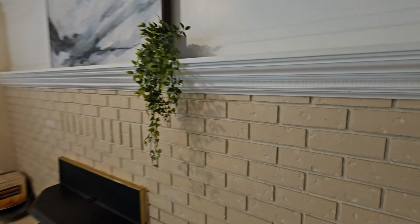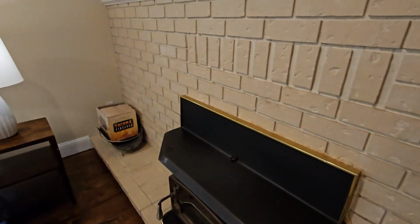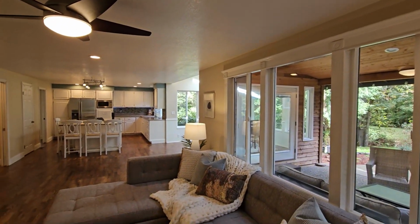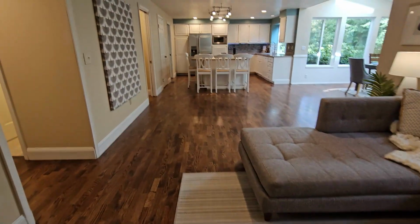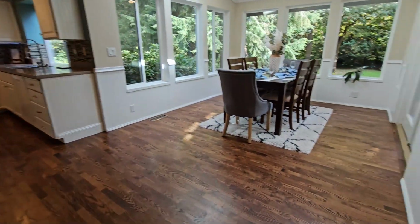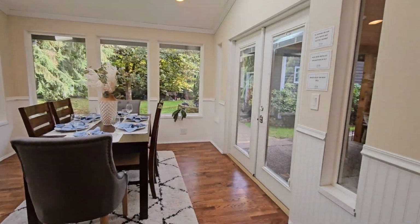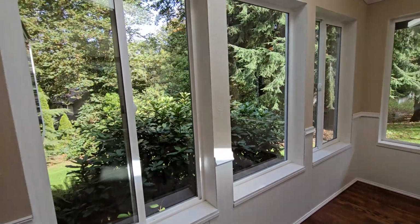Love the brick. And we will start to head over to the dining area or dining room. You'll notice it has a ton of natural light from the two skylights as well as the wraparound windows. The lights are turned on in there, but they're doing nothing right now with how much daylight is coming through.